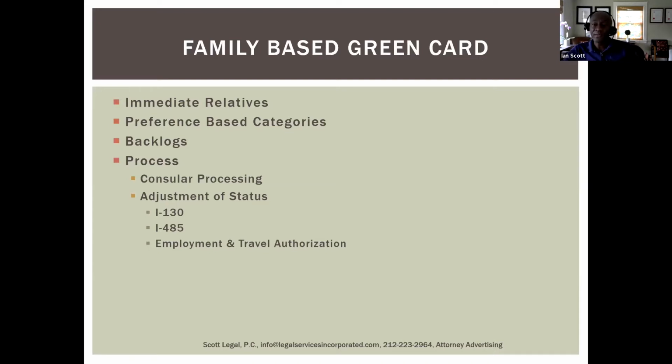Now, the primary difference between the immediate relative and the preference-based categories is that almost all of the preference-based categories, not all of them, but almost all of them, have a wait for the green card. So for immediate relative, there's never a wait in the sense that the green card is always current. Doesn't mean you get it the next day, but it means that the green card is always current, so you can apply for it right away.